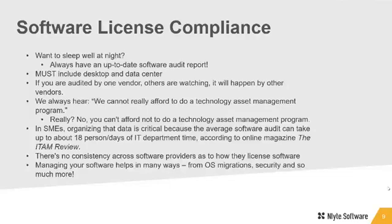Another thing that I hear on a regular basis is we can't afford to do a technology asset management program. And you go, really? Actually, the answer is you can't afford not to do it. And the reasons are a very long list.